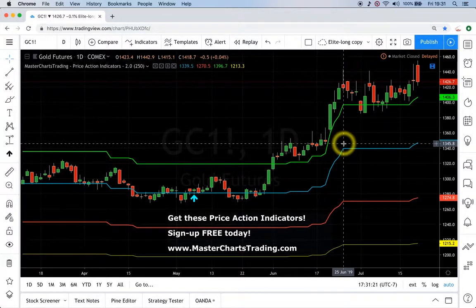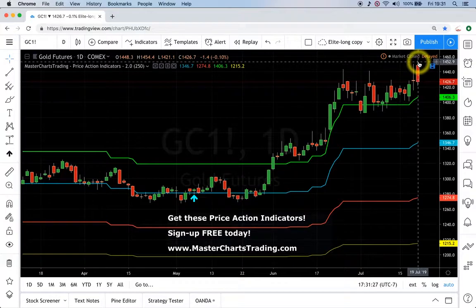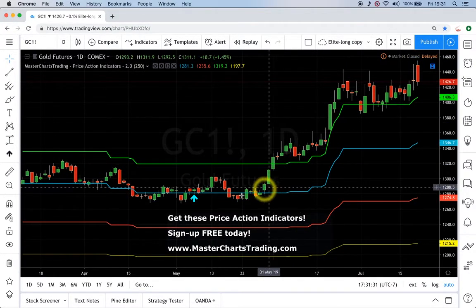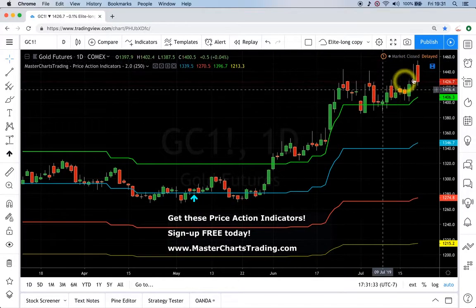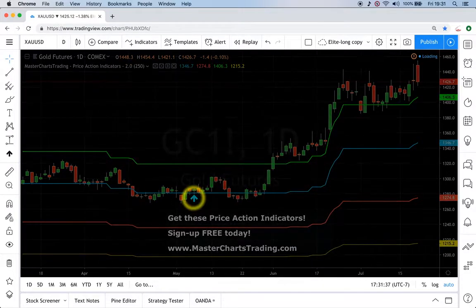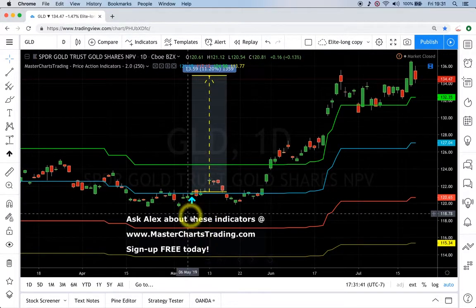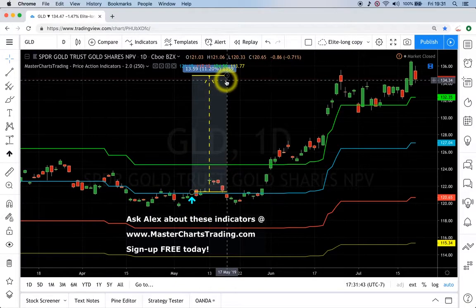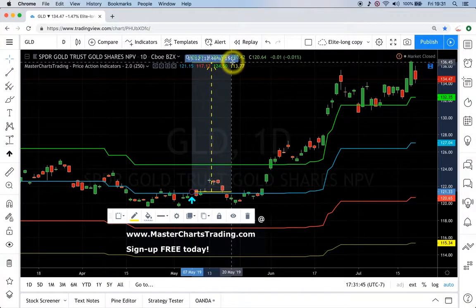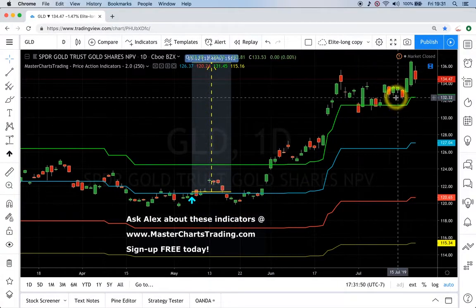So let's look at gold futures, for example. You can see a high here today. This is actually a 52-week high. So I mean, the breakout is looking just beautiful. We have several alerts, XAUUSD, so you can see an alert right there, GLD, an alert right there, and with over 12% gain. So again, congratulations if you opened.